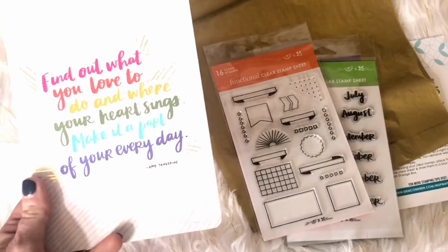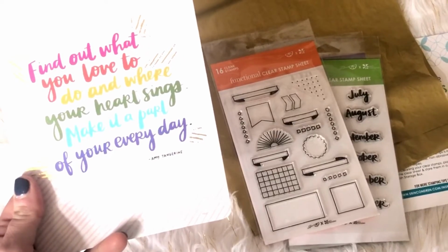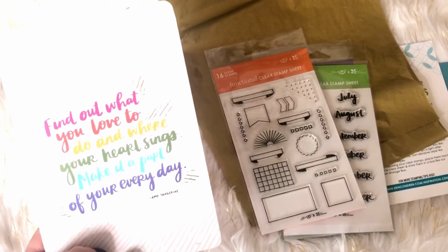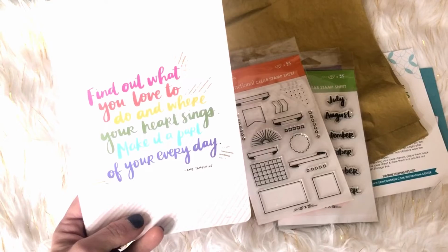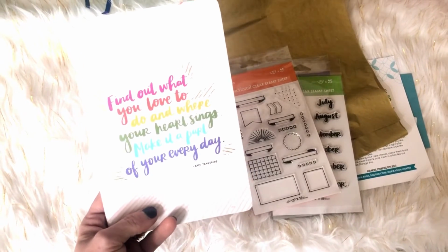Okay, and then the quote on here, I didn't get it personalized. It's a quote from Amy Tangerine. By the way, she is going to be at Go Wild along with Erin Condren in Vegas this coming May. So it says, find out what you love to do and where your heart sings. Make it a part of your everyday.